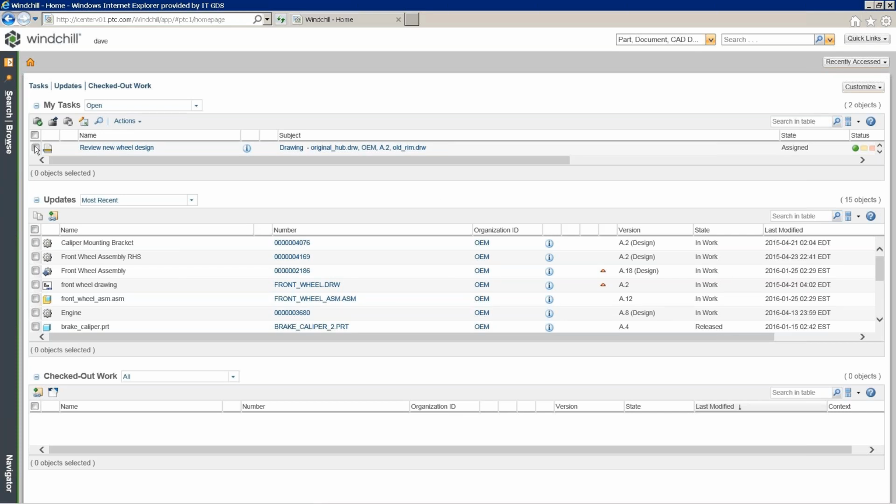So as I go through this process, various change request and change process tasks will be assigned to both me as data design engineer and a little bit later as Pat, the product manager, who's another persona I'm going to be logged into. So all of the changes and change request tasks that are going to be pushed down, they're going to show up here in My Tasks.